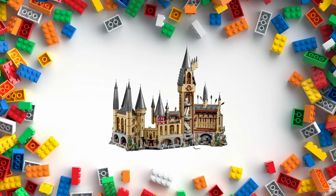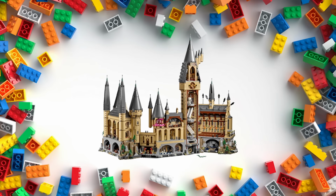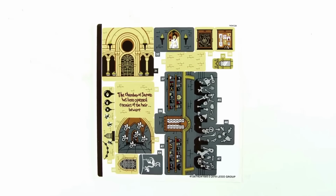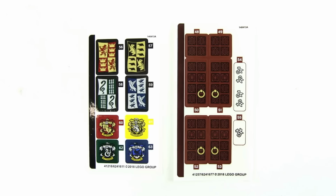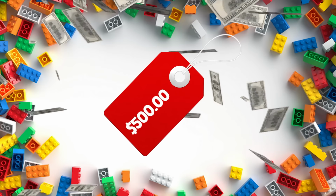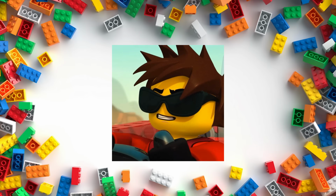This is a great way of showcasing scale while still maintaining playability. The only bad thing I can say about this set though is that it includes 75 tedious stickers. I don't know about you guys, but that's just too much considering that you need to pay nearly $500 for this set.